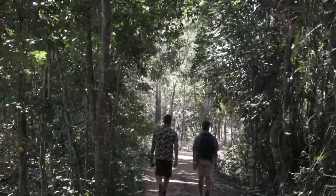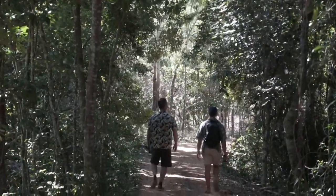Interesting, as we've gone further up the island, the soils have become more clay, so it looks like it's helped hold the moisture as opposed to the sandy soils lower on the island, and it's resulted in almost a rainforest effect. It's quite tranquil actually.